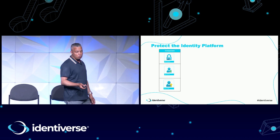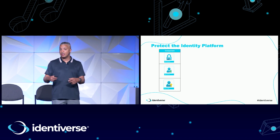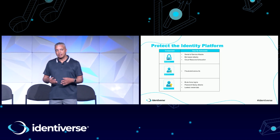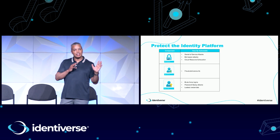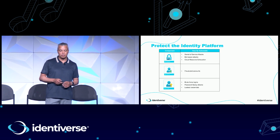The sign-up flow and sign-in flow are also workflows and interactions that are exposed in the platform. Your applications will call them. And again, those are critical endpoints that need to be protected. I've talked about how they're vulnerable, through things like DOS attacks, bot-based attacks, basically anything that can tax your back-end environment. This is something that you need to be aware of.